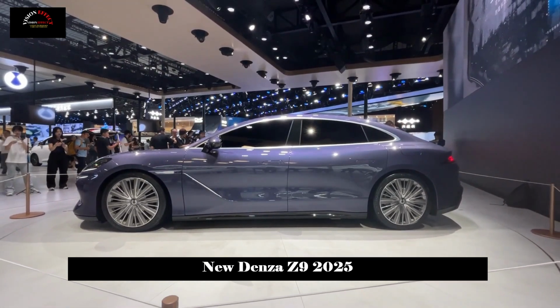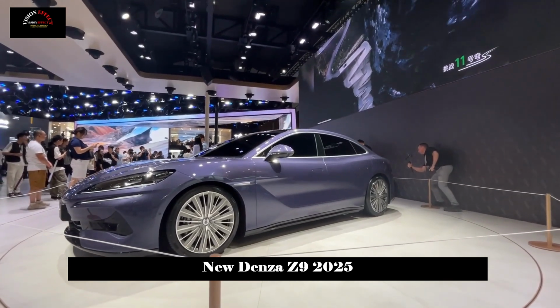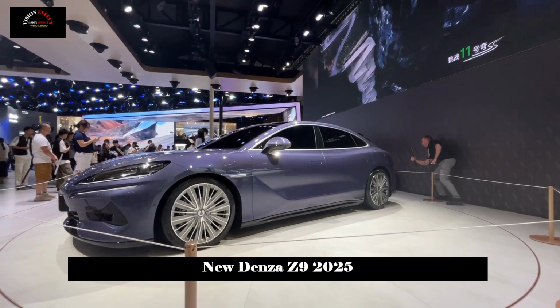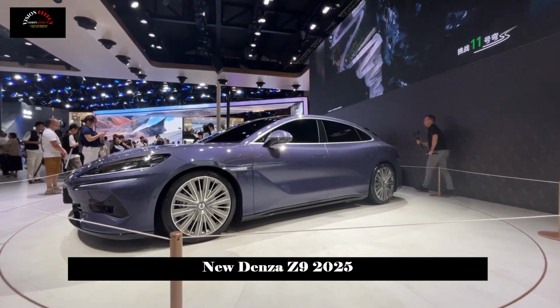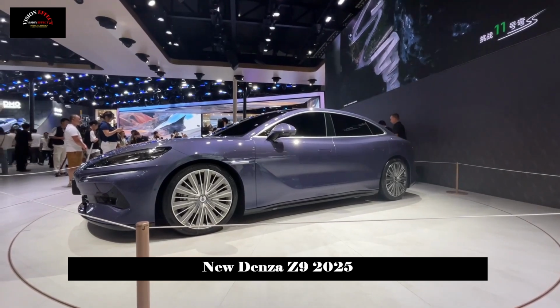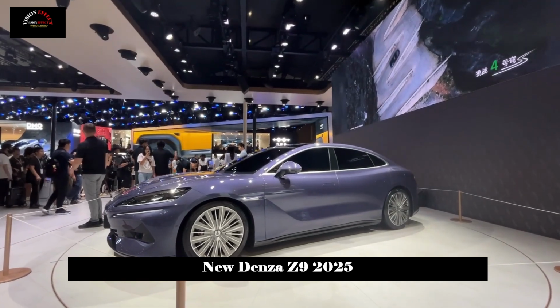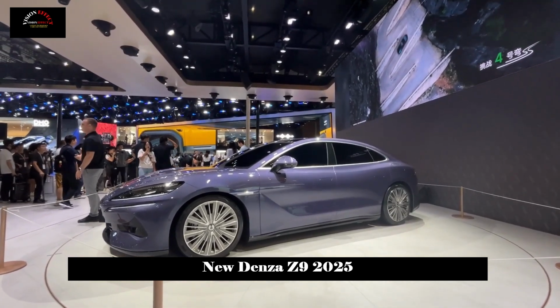In terms of interior, its interior design has not been announced at this auto show. The new car is likely to follow the interior design of the Z9 GT. The front seat configuration is the same as that of the Z9 GT. The rear seat arrangement and space performance will be different depending on the vehicle model.